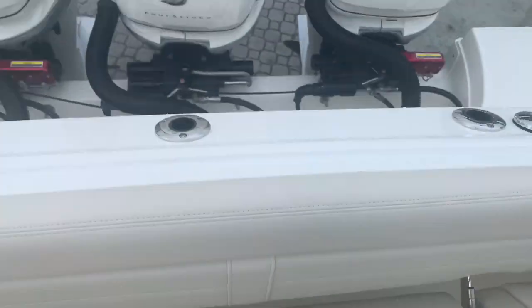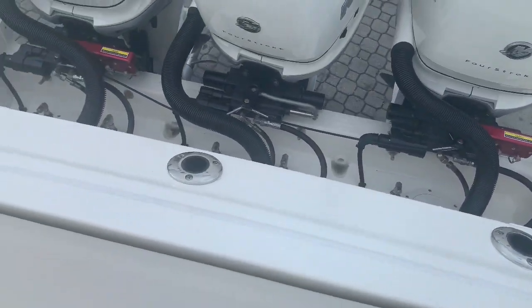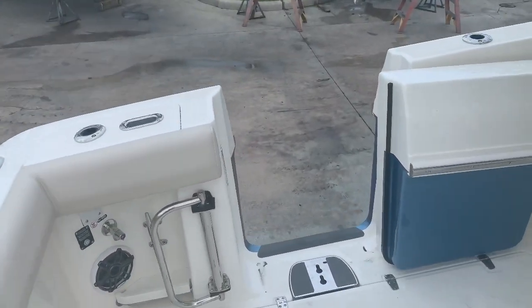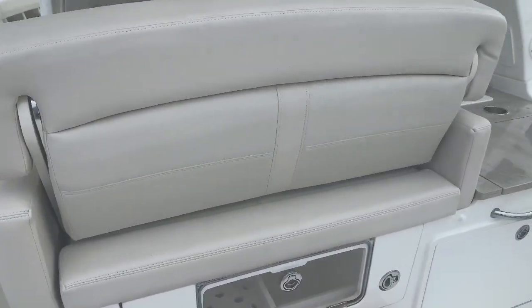Of course, you can still fish on the boat. It's a Whaler. We got a live well in the port side transom, rod holders across, dive door, and then in-floor fish boxes as well.